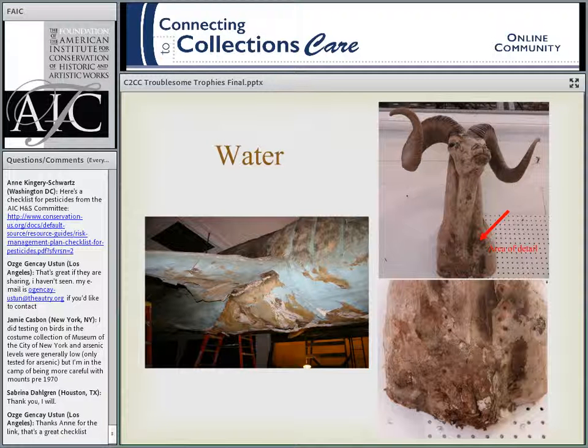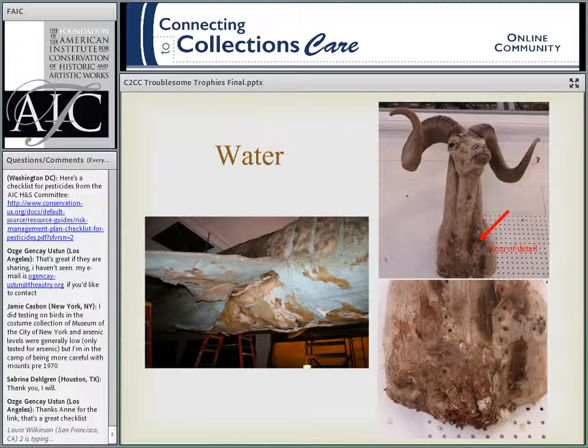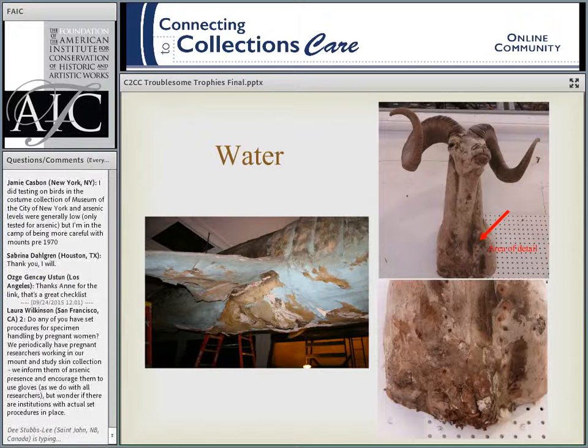So the images at left and right are before and during treatment of a soot and grease damaged lesser kudu rug. And here are some more images. I don't know if you can tell, it's a bird, a duck at the top, completely covered in soot, and there's a before and after, just dry cleaning of another specimen.